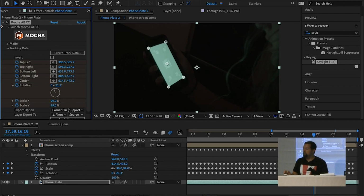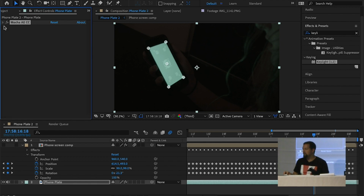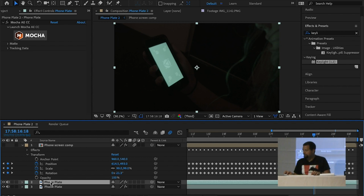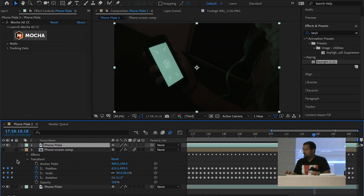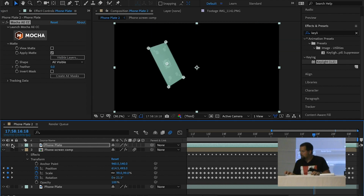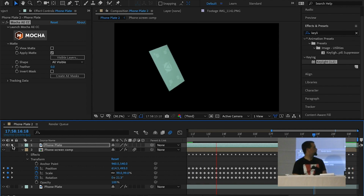Now, what we can do with that data is we can create a track mask. What a track mask is, is that it cuts things out, literally, just masks it out. But because we've used that motion data, now the mask follows what you've tracked. So I'm just gonna make another instance of the phone plate just so we have a spare. Put it on top, and I'm gonna go to matte. Visible layers, I want it to just look at layer 3, and I'm going to apply matte. I said I want to apply matte. Why are you not working? Oh, that's why. So now we just have the screen itself floating around like a Twilight Zone thing.